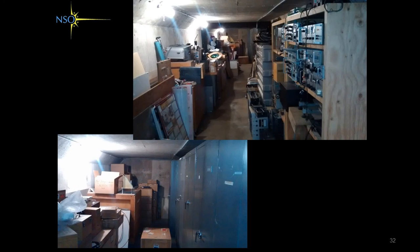If we go to the McMath-Pierce telescope, we explore some of the storage tunnels there. We go to the back of this very dark and isolated storage tunnel. I can show you a crate that has the 1965 eclipse telescopes in it. And I don't think anyone's opened it since, I don't know, maybe 1968.